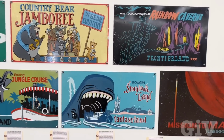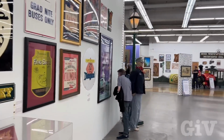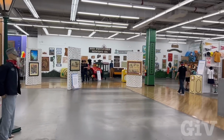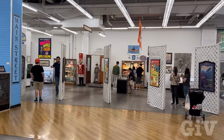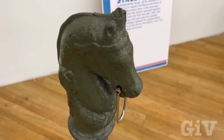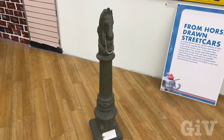Disney had a dream to build a park and he made so many people happy. It all started with like a thought in his brain. It's one of those hitching posts on Main Street for the horses.